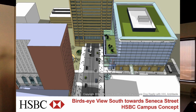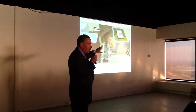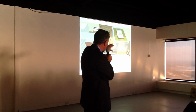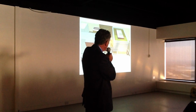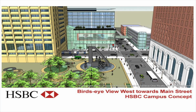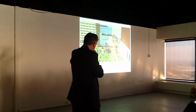And here's one concept. This is kind of interesting. For those of you who are architects, this is the northwest portion of our plaza, which is actually all slab on grade. It's very easy to build on. And this was a concept we did for HSBC, which showed that we could put 60,000 square feet on one floor. This is another shot of that same example. This is kind of cool because you can see the vehicular traffic coming back to Main Street, which we think will be a wonderful addition to our building in the future.